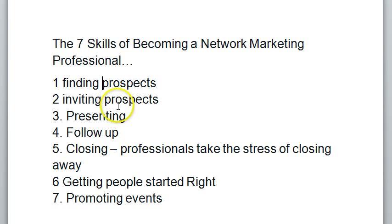All right, the next part, inviting prospects. Oh, by the way, back to finding prospects for just a moment. When I'm finding prospects, this is really important because it goes to your posture and the energy that emotes from you, that's picked up on by people. I am not finding prospects with the goal of getting people into my deal or even having it brought up in conversation. I'm just not. All I want to do is make friends.